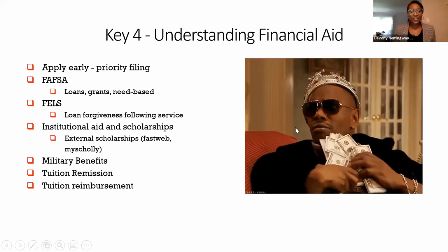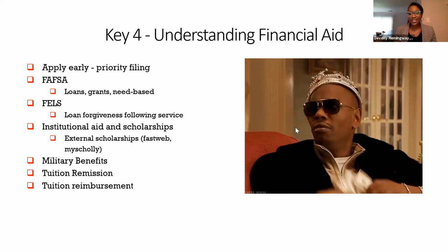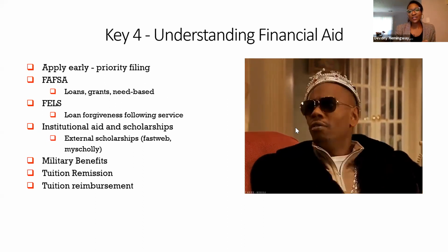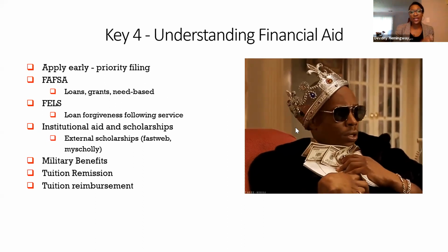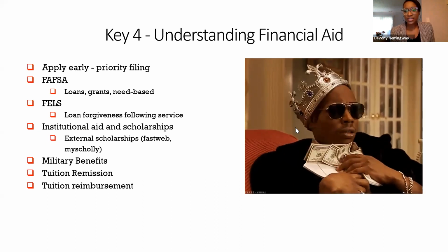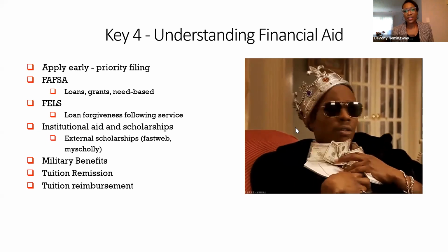Alrighty, so we talked a little bit about some of the application process, kind of transfer process. Now let's talk about how we're going to pay for this. The key to financial aid is going to be applying early for it, because there is priority filing. Make sure that you do submit your FAFSA application. Each institution is going to have a specific institution code, so you just put that school code in there and it'll send it out.